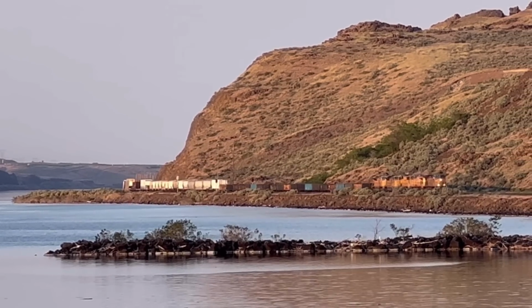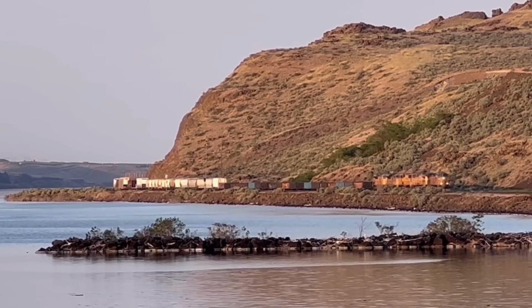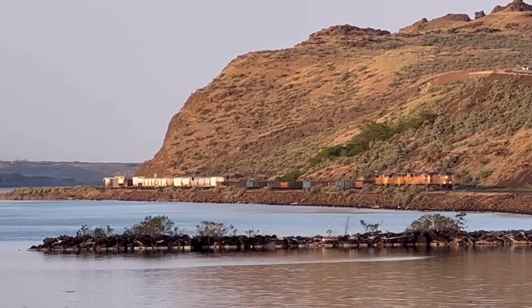A recent track project extended the west end of Blaylock siding. Before, it wouldn't have been able to hold this train.